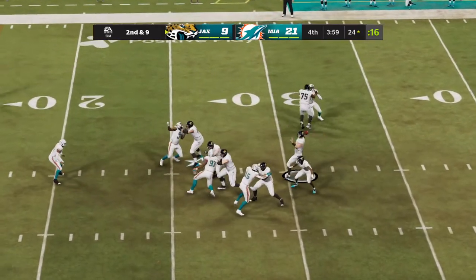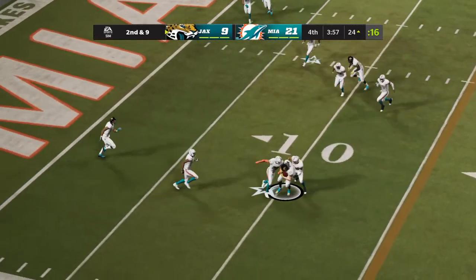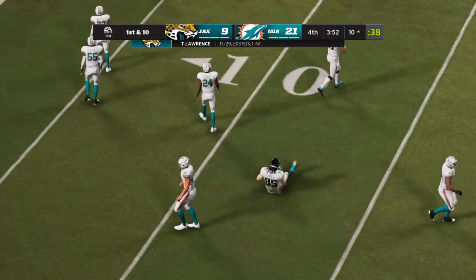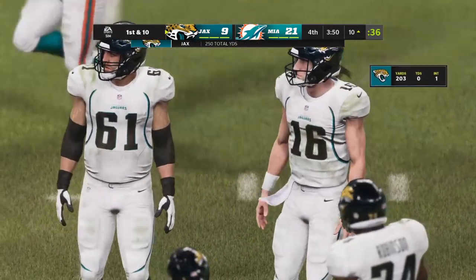Looking to throw. Lawrence. Throwing the out route, incomplete. That's Arnold. And they'll get this down to the 10. Good yardage on the completion there.